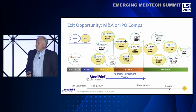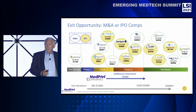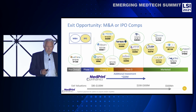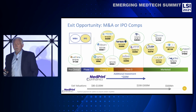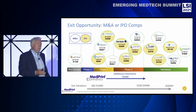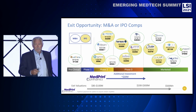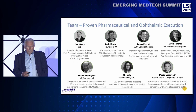The opportunities to exit are pretty good. If you look at ophthalmology in the last 5 to 10 years, there's been some really nice valuations, either through IPO or M&A. And as you can see there with the MediPrint line, we think for a very efficient use of funds, $20 million to get to phase 3 and see these kind of valuations and potential strategic alliances, M&A, or even potentially an IPO. I took a company through IPO in 2010, and I think this is a very good story as well.